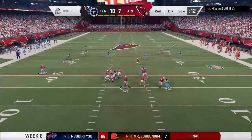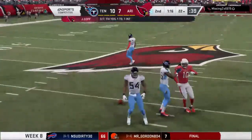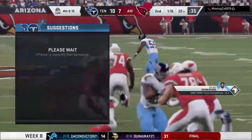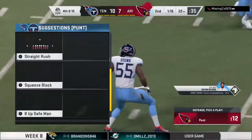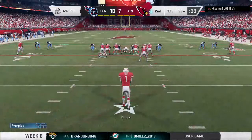From the gun, here's Goff. And the throw there going to be incomplete. Not much going on this drive. Looks like they're going to have to punt it away, CD. And right now I know a lot of their fans are screaming for the OC to change things up, get away from what he's been calling. Sometimes you just need better execution of the plays that have been called.